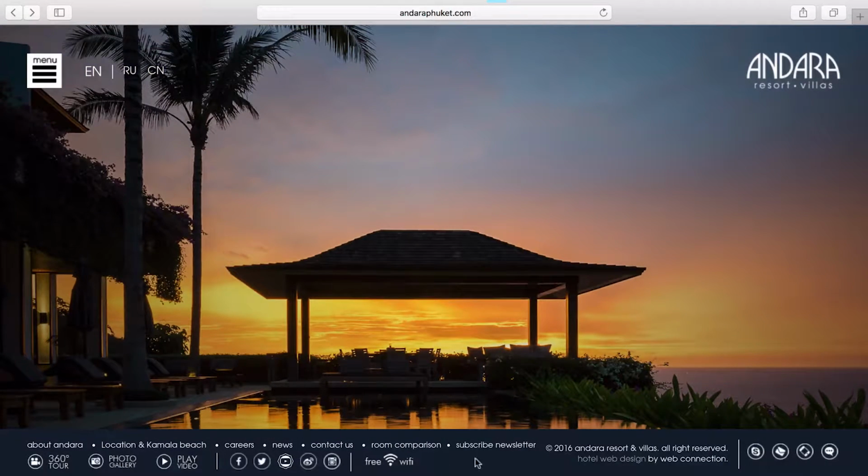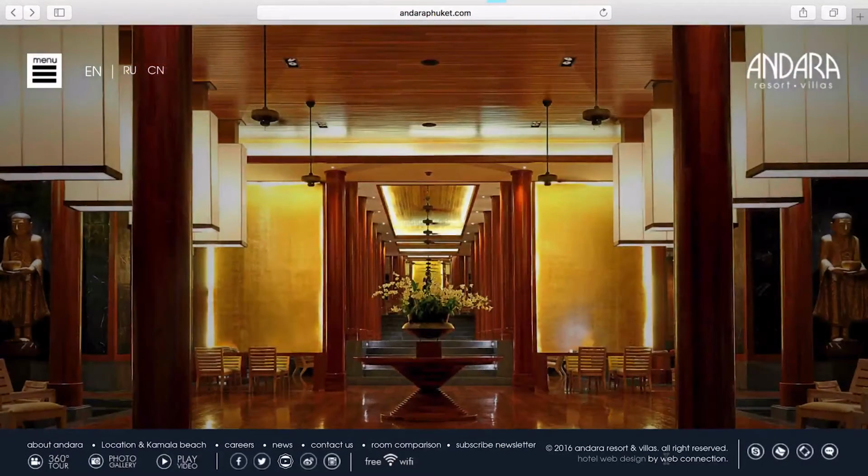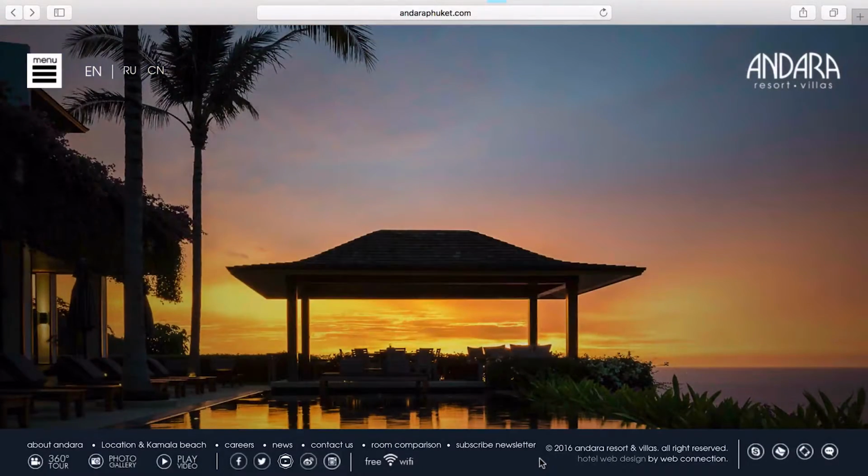The other thing I don't like on this website that I think could be improved is just this link here to the web designers. So they've placed a link here, and they've placed keywords in there which help with their Google ranking. So when people type in hotel web design, they're more likely to come up in search results because they're using what's known as anchor text there. Now, that's obviously been placed by the web designers, but that doesn't help the property. That doesn't help your website if you've got links to your website designers. It's only helping them. It's definitely not helping you.